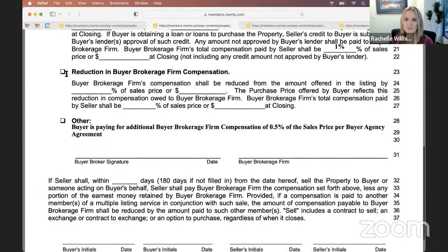The last one right here, reduction in buyer brokerage compensation. This one, Shannon, have we ever seen this one being used? In the last 2 years, before this form was in effect, this was used as a negotiation tool during a multiple offer scenario. In that situation, a seller is purely looking at their net proceeds. This was something that some agents would use as a tool to be competitive when their buyers maybe were at their capacity on what they could do. So in that scenario, if they were wanting and able to reduce the compensation, say from 3% to 2%, thus increasing the net to seller, this is where they could do that.